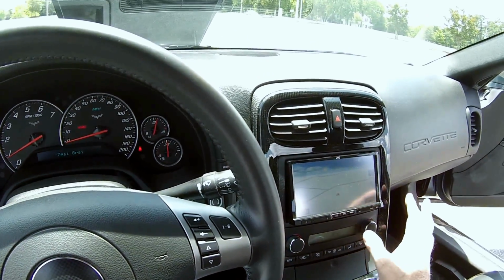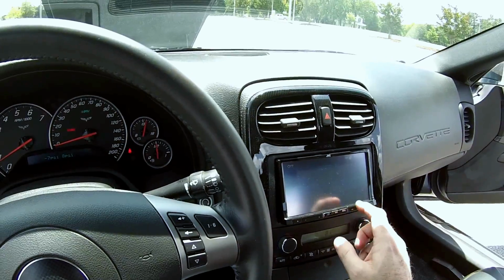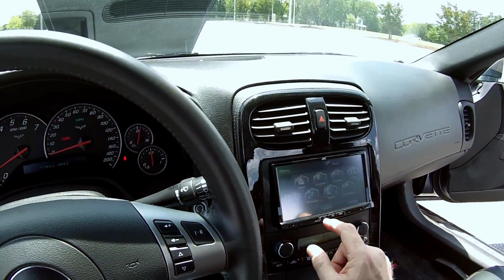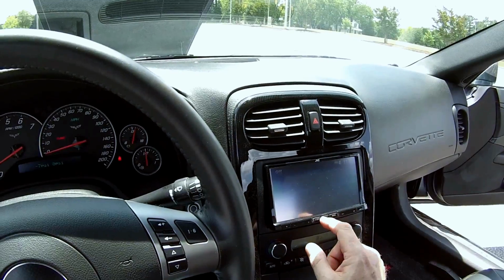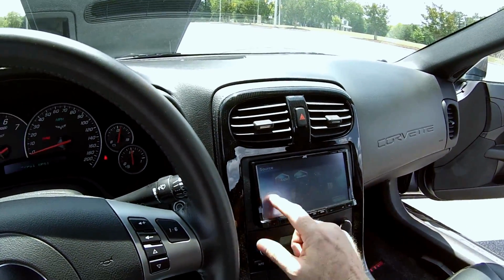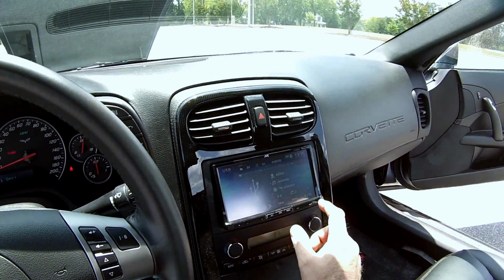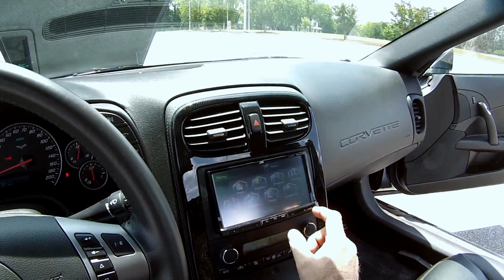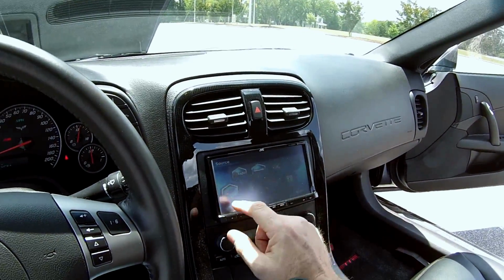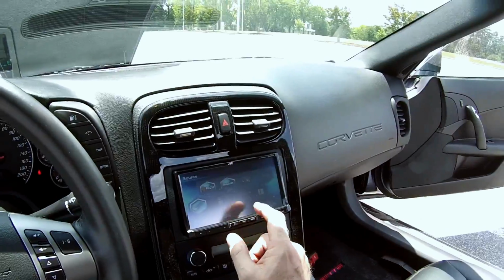The navigation system is very nice. It's JVC. It has navigation, your home, find your way home, hit the home button. You can program that. I usually listen to USB, but it has Sirius FM, and you can add apps too for Pandora and iHeart.